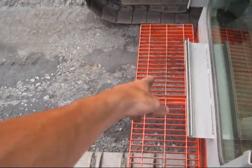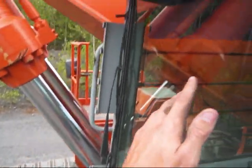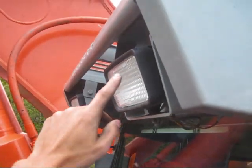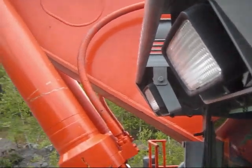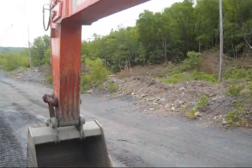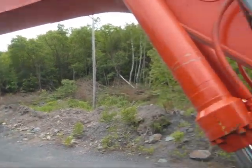Right in front of the cab, this walkway you see right here is to step out so you can clean the windshield, replace one of the windshield wipers, or repair the headlights that you see in the front here. And here's an operator's view if you were running this machine, looking down at that backhoe configuration.